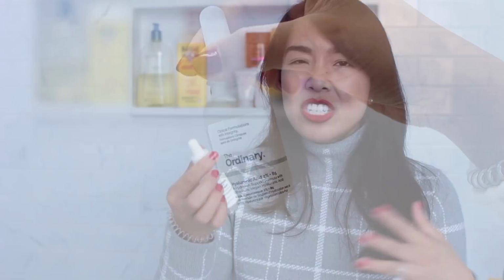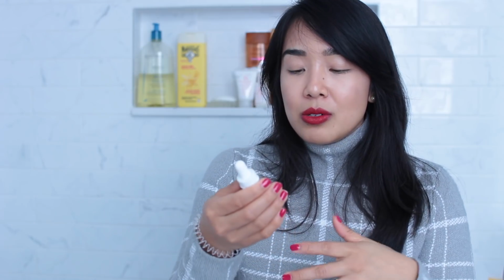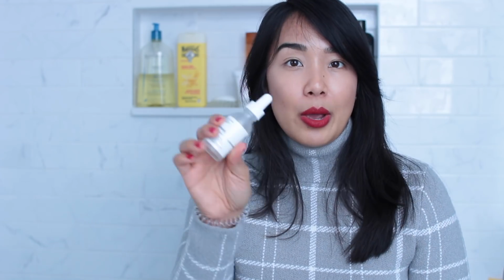I just didn't really like the texture. I also didn't find it particularly more hydrating than some of the other hyaluronic acids that I have used. I prefer my hyaluronic acid to be almost like a toning solution, a little bit more liquid than a serum. So it's really just preference. It works well enough, I just don't like the texture of it, so this is something I wouldn't repurchase.